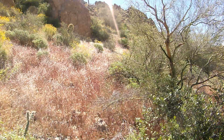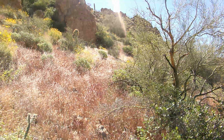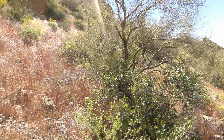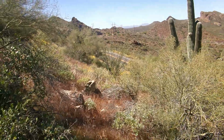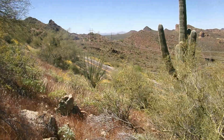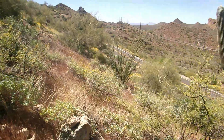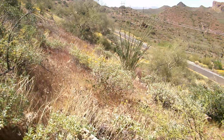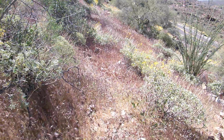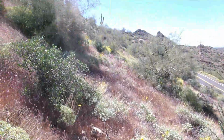Not sure if that's a trail or not, but it sure does look like one, but I'm not quite ready to go higher. I'd rather go lateral a little farther around to the other side. This kind of looks like a cairn, but it's probably not, just a rock that fell over. Hope I don't fall over.